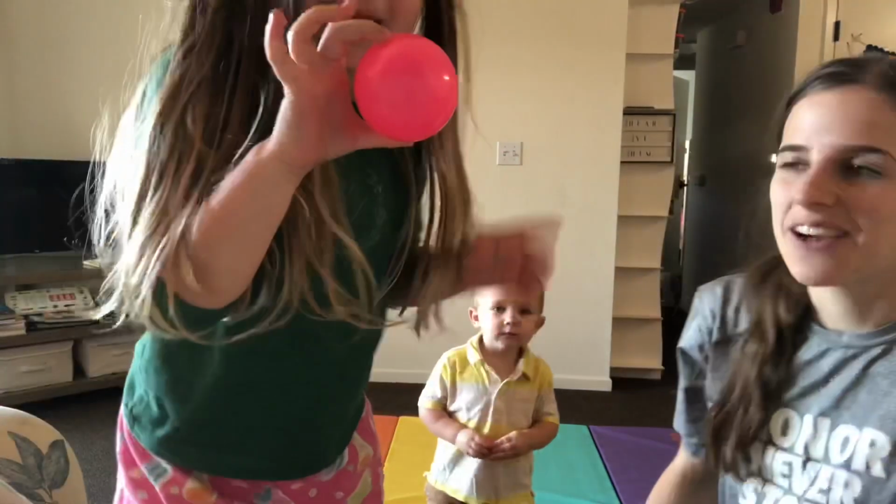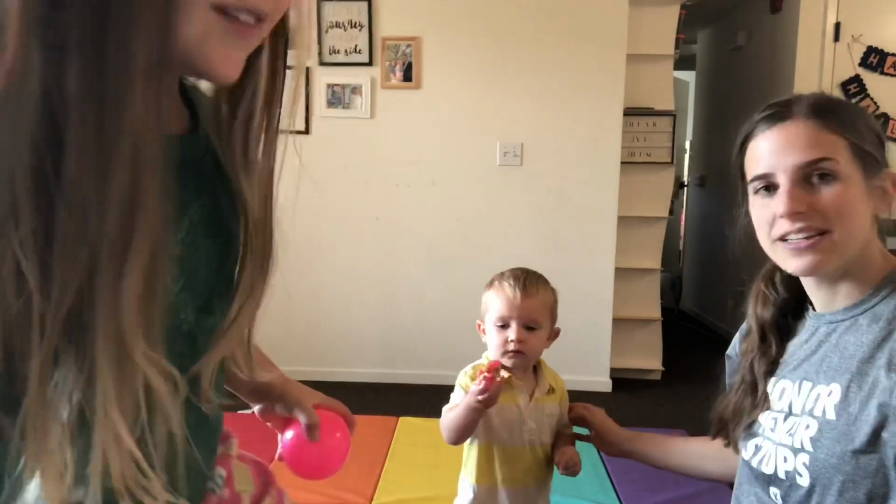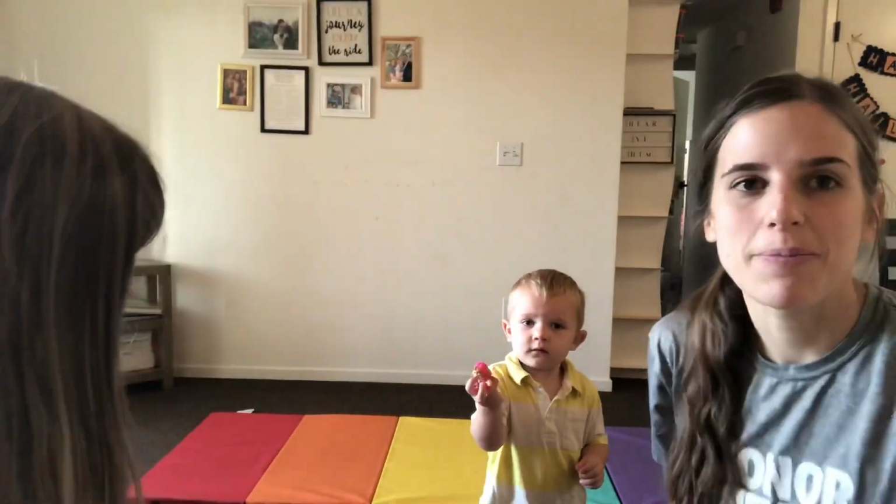I found a ball, pink ball. Oh, Rosie found a ball. John, what'd you find? Oh, a little toy, a puppy. Wow, well, I'm so glad you found something pink too, because pink is such a fun color. Do you know what? I like pink and purple and red. Yeah, we all like so many colors.